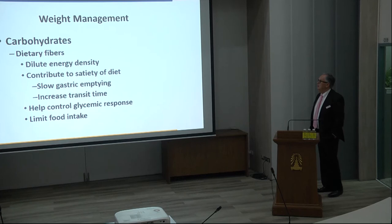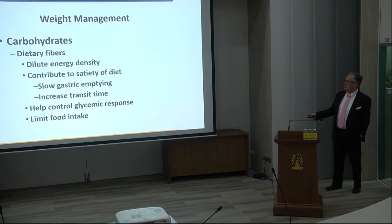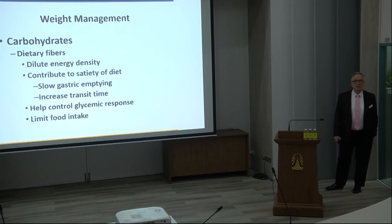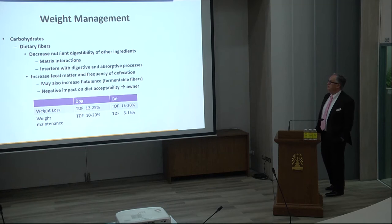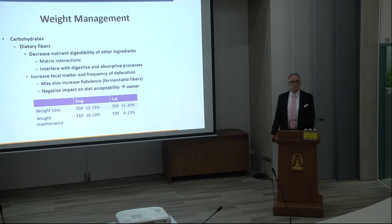Now we mentioned dietary fibers and their importance, because they do dilute energy density. They contribute to satiety of the diet because they slow gastric emptying and they increase transit time. And they help control glycemic index, thus limiting food intake. So fibers play an important role here. They sometimes decrease nutrient digestibility of other ingredients because of the matrix interactions that occur. And they interfere with digestive and absorptive processes, which in this case is a good thing. Most of the time, that's not.